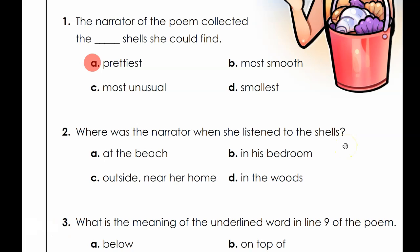Where was the narrator when she listened to the shells? Where was she? Kiara? If you're looking for shells, where are you at? The beach, yes. The beach, of course. It even says it in the poem, right?